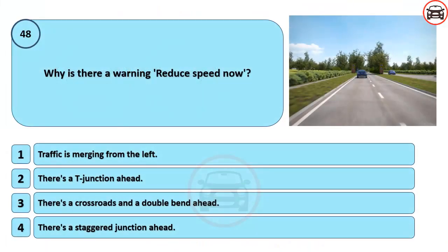Why is there a warning to reduce speed now? 1. Traffic is merging from the left. 2. There's a T-junction ahead. 3. There's a crossroads and a double bend ahead. 4. There's a staggered junction ahead.